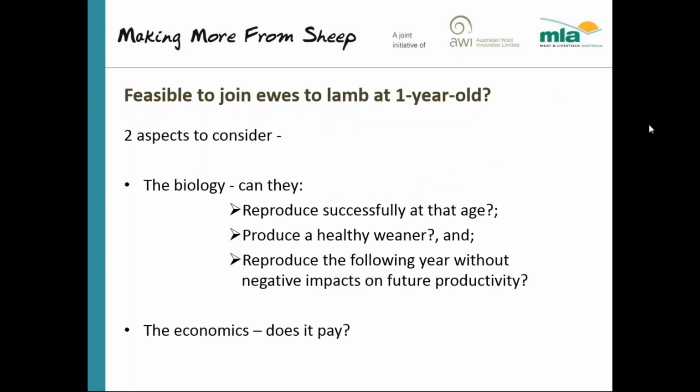So the question I had as part of this research was, is it feasible to join a ewe lamb? Does it make sense? So a couple of things to consider. First of all, the biology. Can she actually do it? What sort of weaning rates can we expect to get out of joining a ewe at 7 to 8 months of age? And not just have a lamb, but can she produce a healthy weaner, something that's valuable at weaning age at 12 weeks of age?